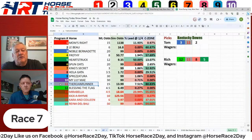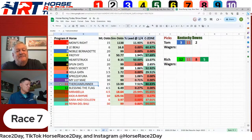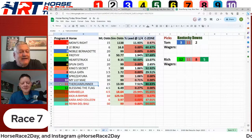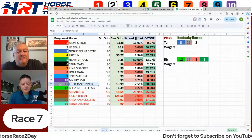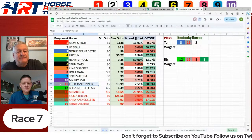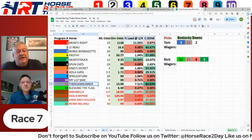The Roan Funner. The Roan Runner instead of the Road. I like Funner better, but well, it could be. Switched to the turf last time out, and it made all the difference. Ran second, lost by a length. Another horse with bullet works, suggesting another big effort up.